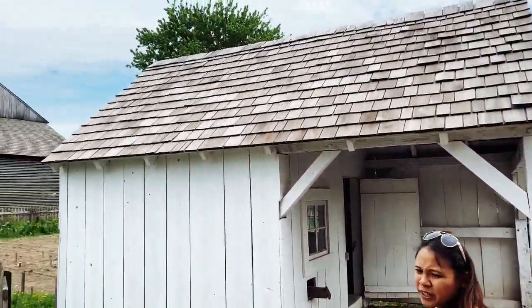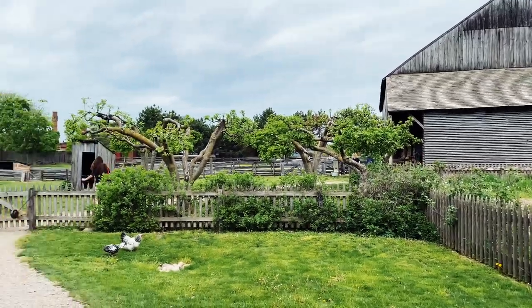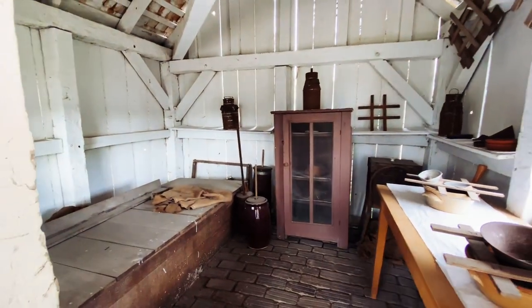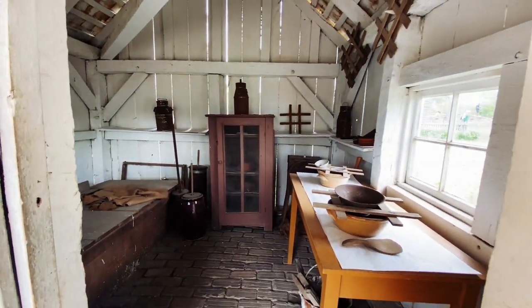I made it. Logan. There's a cock. Oh my.